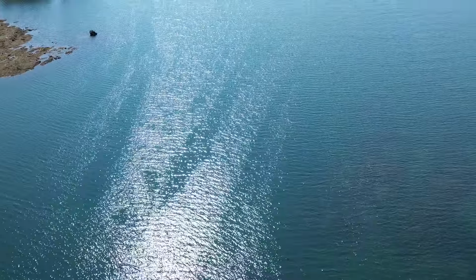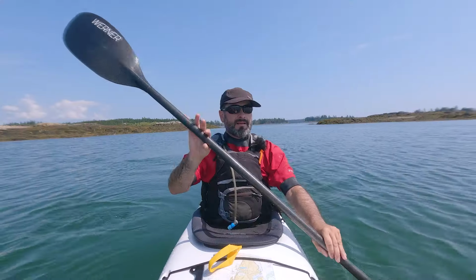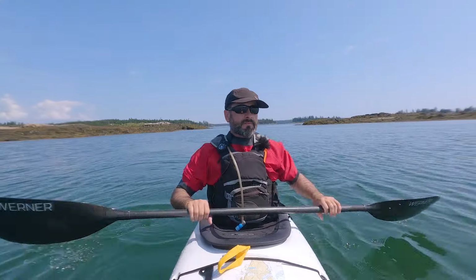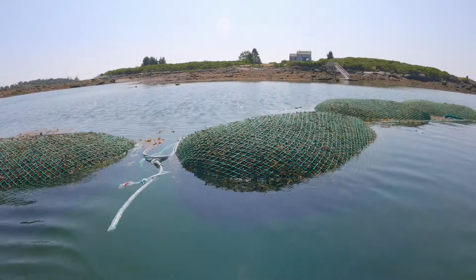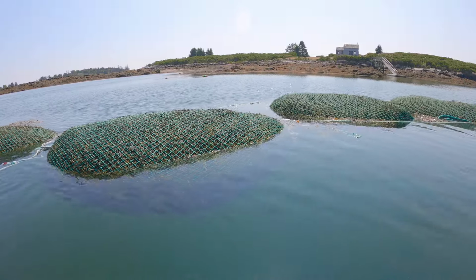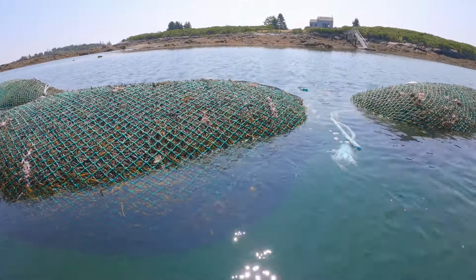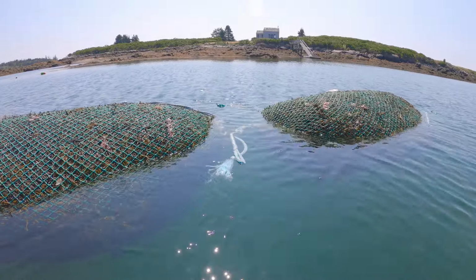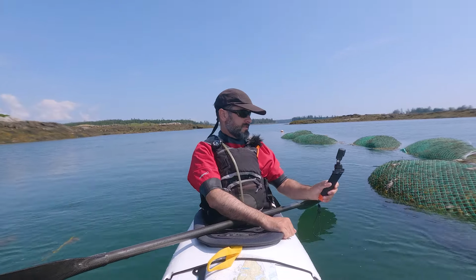What are they doing over here? Looks like there is mussel bags or oyster bags. I'm not really sure what these are. These appear to be big bags of seaweed. Do you know what these are? If you know what these are, tell me in the comments.